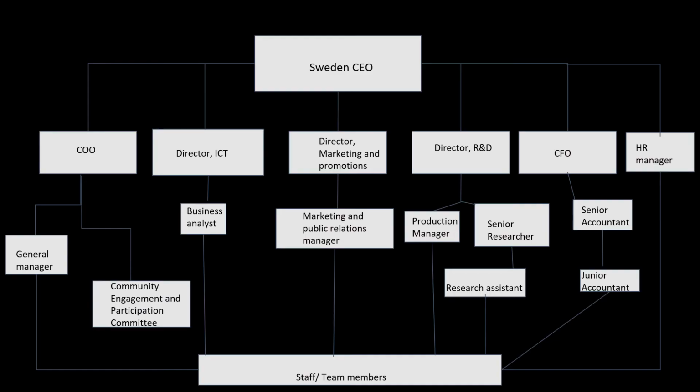Our business has two key areas, Australia and Sweden. It is important to note that we have an expatriate CEO in Sweden. We have done this to make sure that we are 100% committed to the Swedish market and to make sure that our business vision will succeed in the new market.